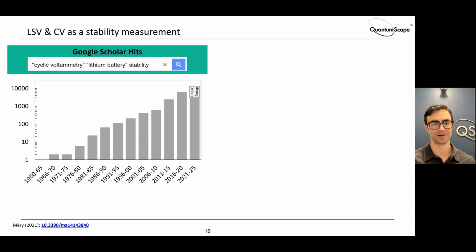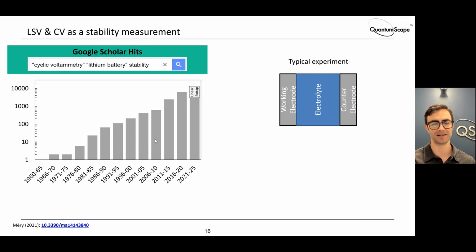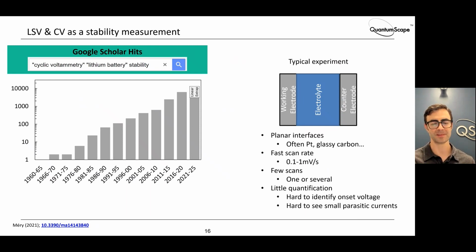That doubling time is not important, but what is important is that a typical experiment for cyclic voltammetry involves a working electrode, a counter electrode, and an electrolyte in between them. This working electrode is swept with respect to the counter electrode over a voltage range, and the current is measured. So what's typically done is there would be planar interfaces of each electrode to the electrolyte, often platinum or glassy carbon. Often the electrodes that are selected for their inertness. Which is interesting because in a battery application, there will be high surface area interfaces, not planar interfaces, and they would be reactive materials, not inert materials.